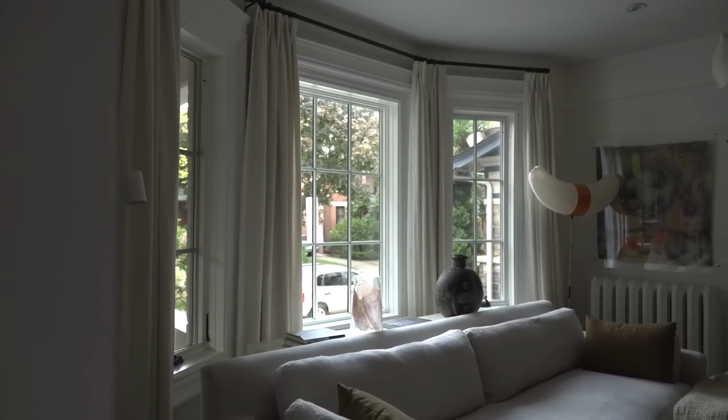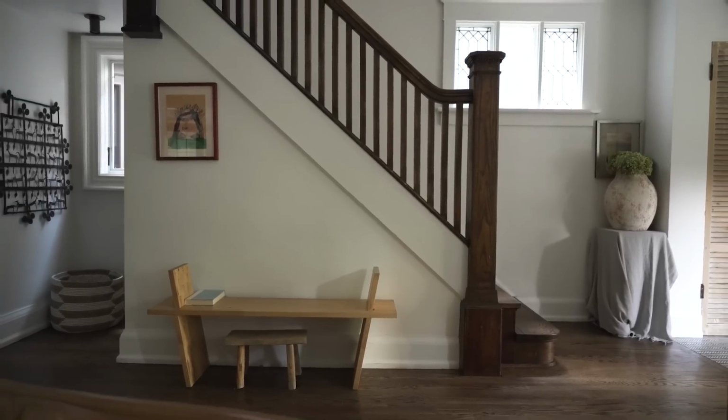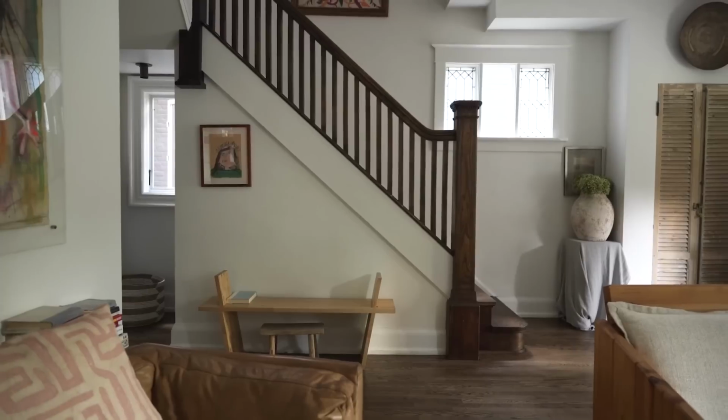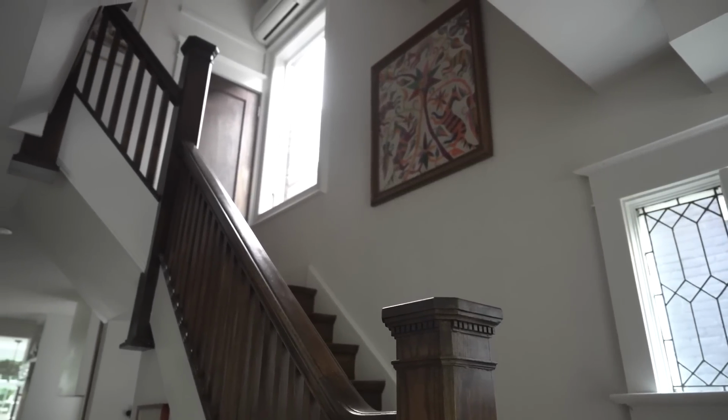So when we purchased this house about 12 years ago, it was actually duplexed. And I think that's why it had been sitting on the market, really. You walked in and opened the front door, and then you were immediately faced with two doors. And our staircase, the handrail was actually buried in a wall.